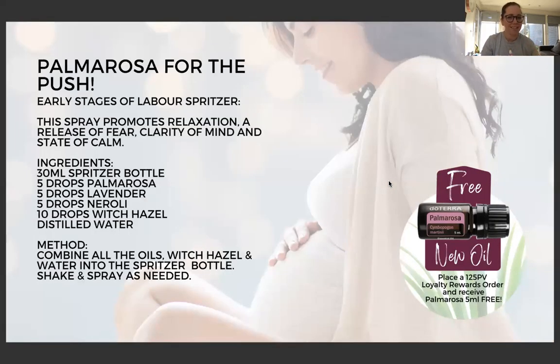If you are pregnant, you can make up a beautiful labor spritzer to use to help calm the body, but also to support the skin and skin repair after pushing a beautiful bundle of joy out of your, you know what. So in a spritzer bottle, Palmarosa, lavender, neroli, witch hazel and distilled water.